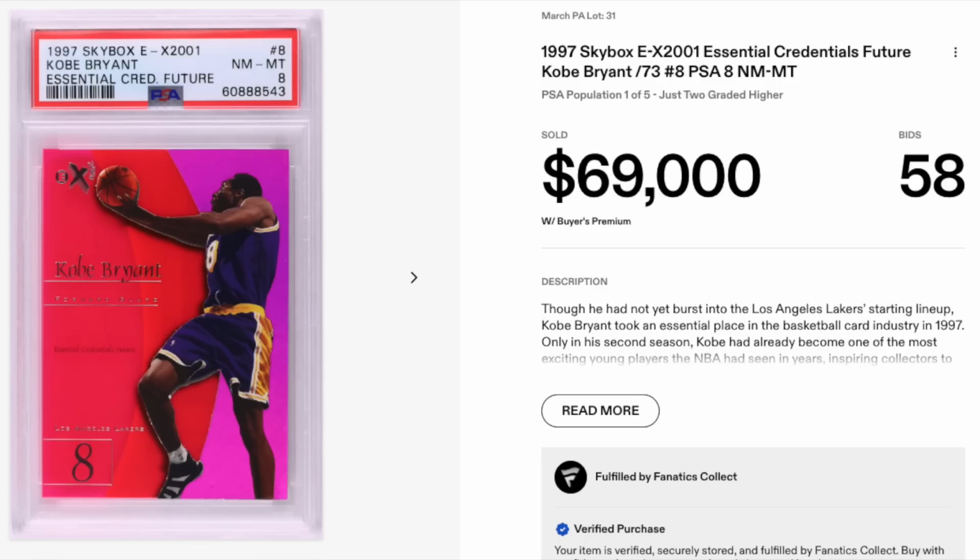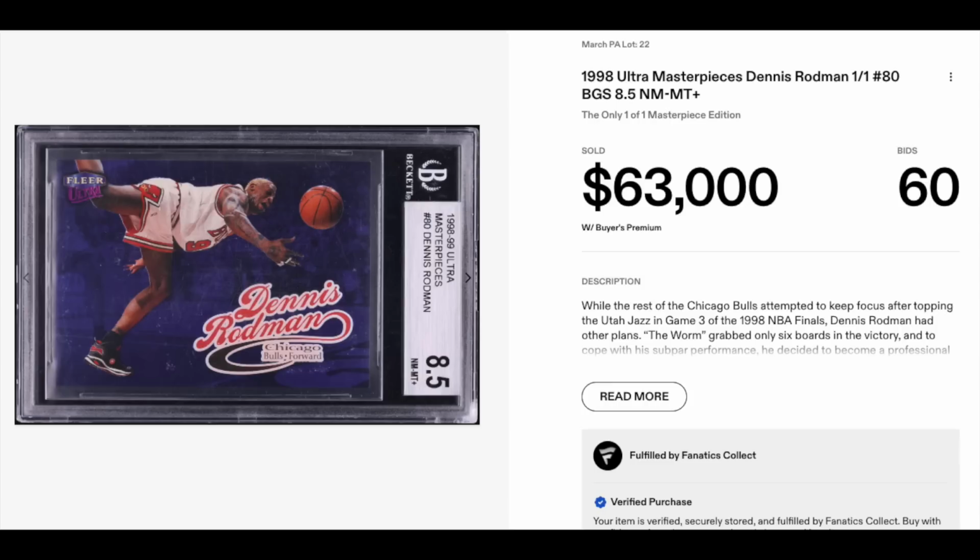On to basketball, 1997 SkyBox E-X 2001 Essential Credentials Future Kobe Bryant, a second-year card of Kobe, graded Near Mint-Mint 8. This card is serial numbered out of 73 and went for $69,000. 1998 Ultra Masterpiece Dennis Rodman, the 101. Same set as the Cal Ripken we saw earlier. BGS Near Mint-Mint Plus 8.5, $63,000. The Dennis Rodman outselling the Cal Ripken by roughly 4 or 5x. That shows you how much more popular basketball is than baseball, at least when it comes to rare 1990s inserts.